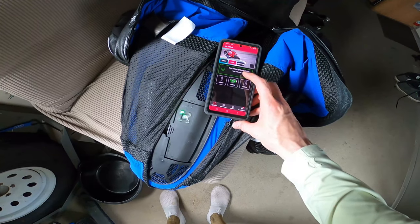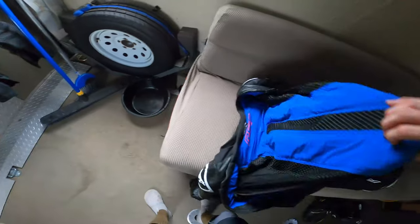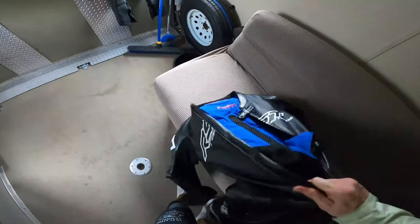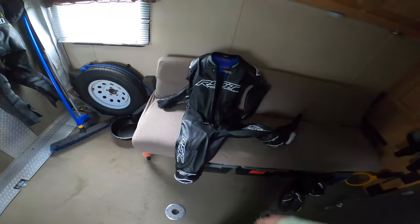In&Motion is active, airbag system is ready. Track, 100% battery, inflator, good to go. And then once that's done, we just flip the back protector back. Put it right back inside. Bada bing. Let's get her on.